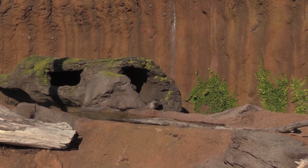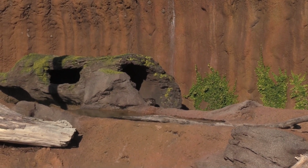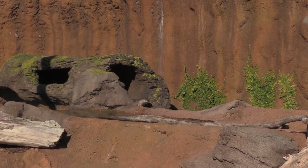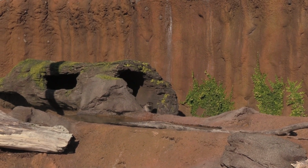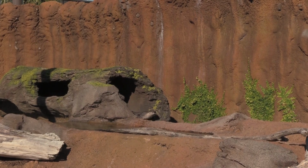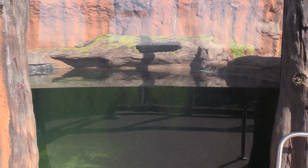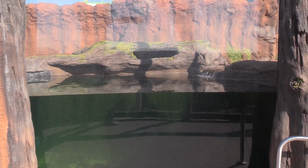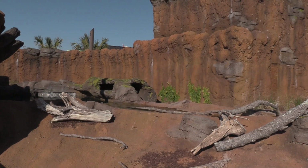So I try to be careful and slow. Since my camera is pretty large, it could be kind of intimidating and spook the animals. The last thing I want to do is stress anything out. The North American river otter's habitat gives you different vantage points. These guys love to be in water. This would be a good spot if they are swimming around. So both otters are in the log now.